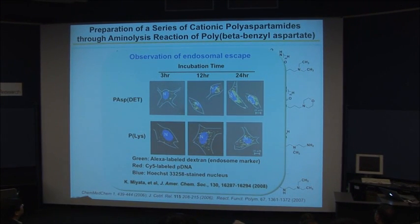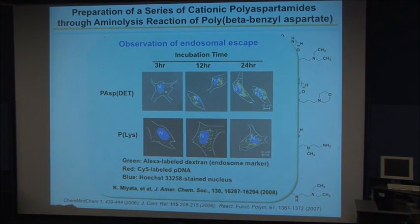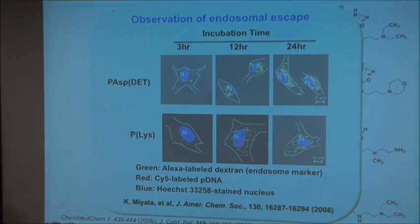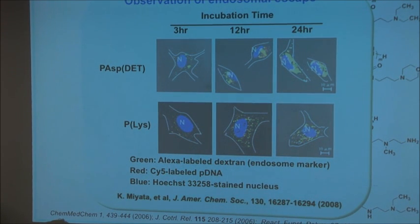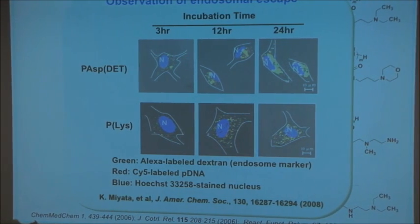So this is a single cell. When we complex the plasmid DNA with the conventional polycation, polylysine, without any endosomal escaping properties, here in this case, the green fluorescence is from dextran, an endosomal marker, and the red color is from plasmid DNA. And both dextran and plasmid DNA are still captured inside the endosome in the case of the polylysine polyplex. However, with the plasmid DNA complexed with PASP-DET, which has the ethanediamine unit, after 24 hours, you clearly observe the diffusion of both plasmid DNA and dextran into the cytoplasm.